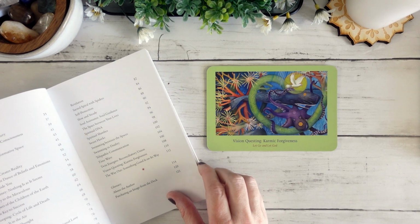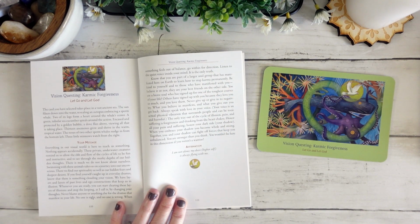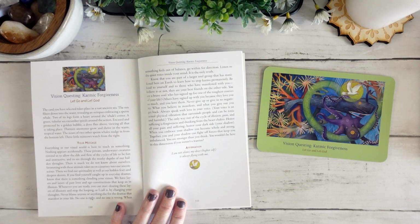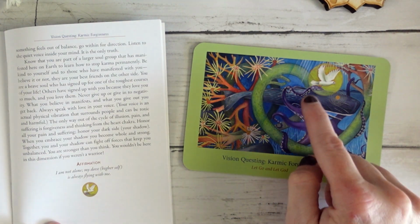So Vision Questing is 110. So we have Vision Questing, Karmic Forgiveness. "The card you have selected takes place in a vast ancient sea. The sun filters down into the water, revealing an octopus embracing a sperm whale. Two of its legs form a heart around the whale's center." That's wonderful. So we can see that here.